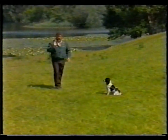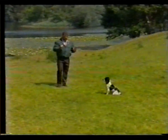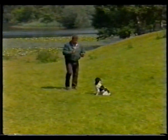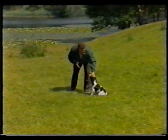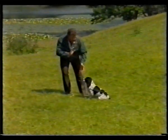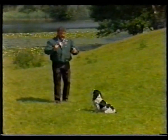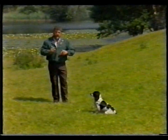Don't push your luck. Don't try and get too far away from the dog too soon. Don't crowd over the dog. Good girl. Up. The idea is the dog should get used to space between you and it.